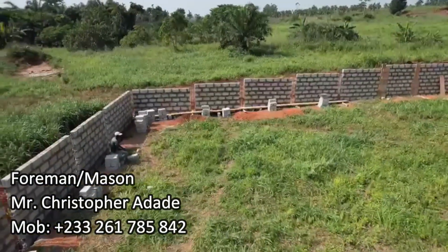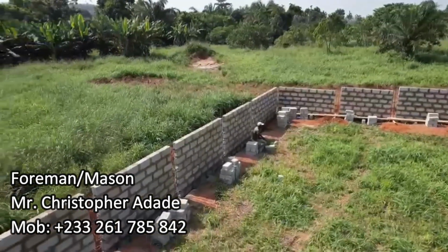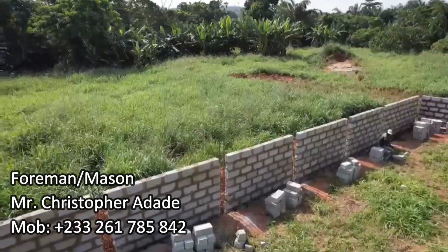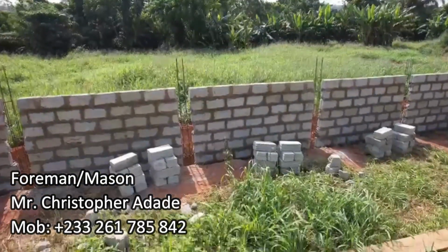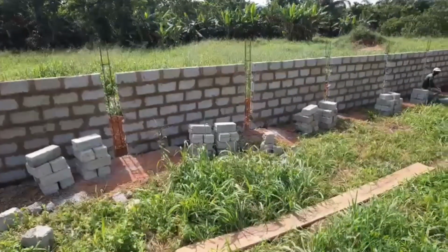So Madam Lisa has two plots. This is the back plot, and she's going to use it as a backyard. Yeah, she's going to have her planters, flowers, growing her own natural organic food. You understand? All these are well thought, well orchestrated. Are you with me? And so you can achieve the same, provided you align yourself with the right people.